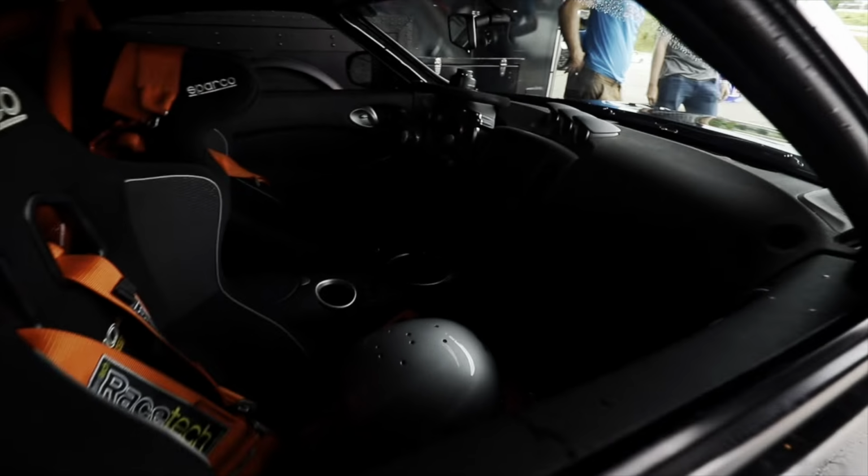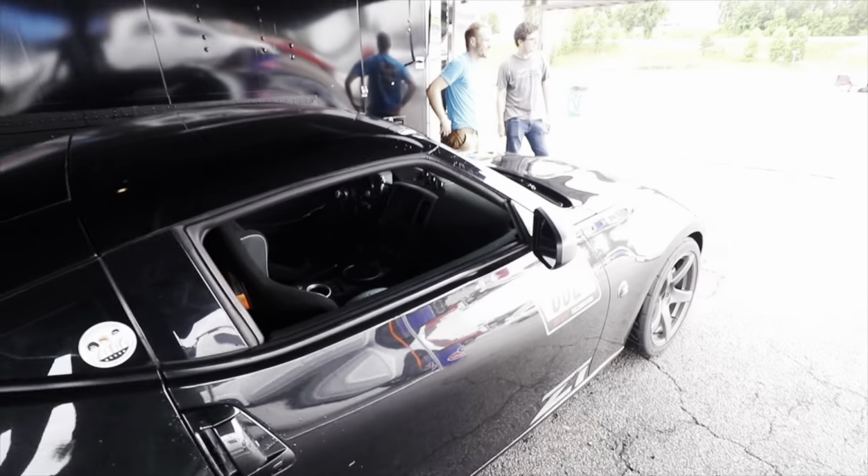Well, dude, his car is so fun, man. There's almost nothing in here, but I love this car. This guy has the biggest balls.